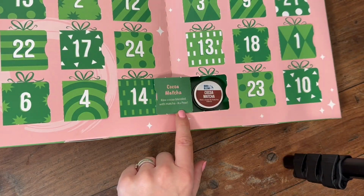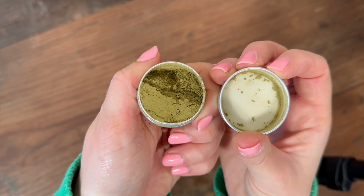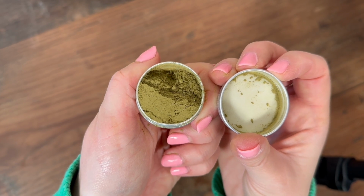Cocoa matcha. Raw cocoa blended with matcha. So again, this one's much darker because it's got the cocoa in there. So it's cocoa powder with matcha green tea. Day number 8.